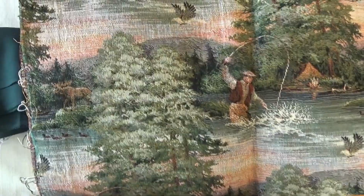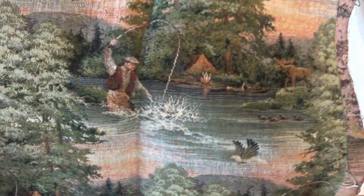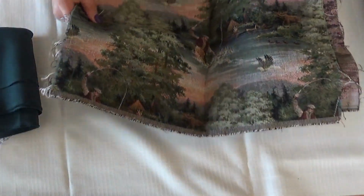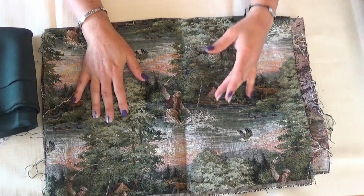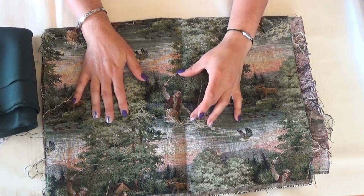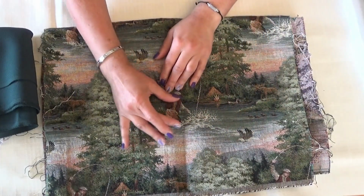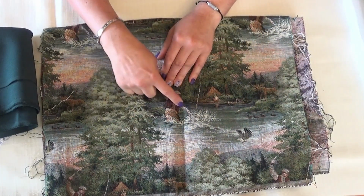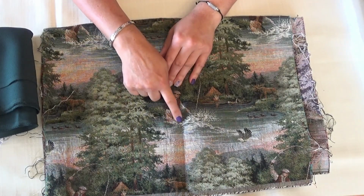So this is pretty much the design throughout this whole piece here. So really, really cool. I love that. And if you aren't into outdoor things like this, and you take these and cut them into little charm pack sizes or different pieces, you're only going to get a portion of the gentleman in the river fishing, and you're just going to get those colors and the detail from the river.